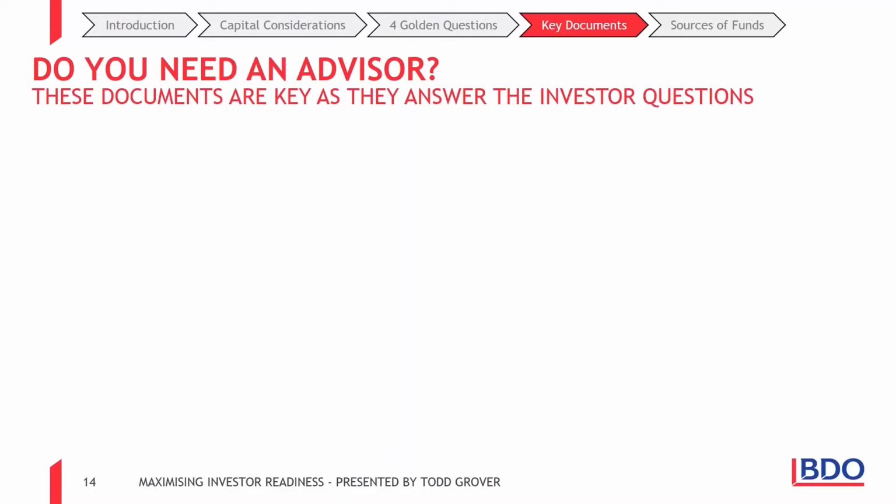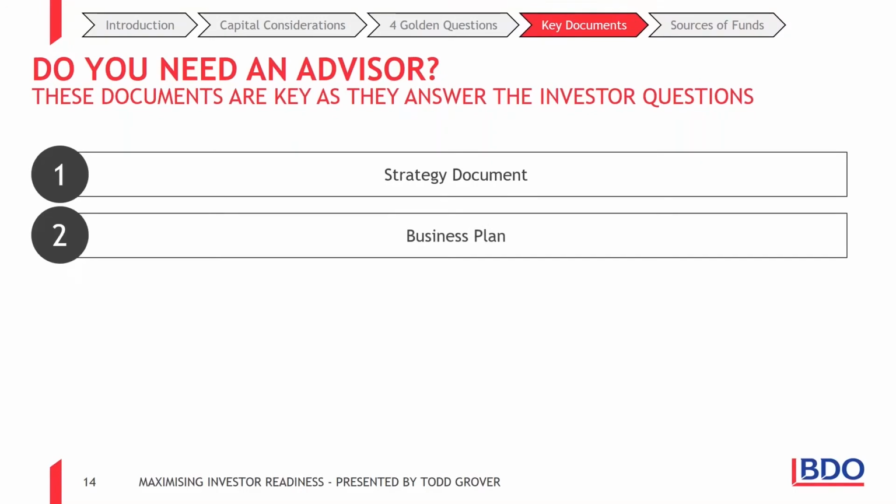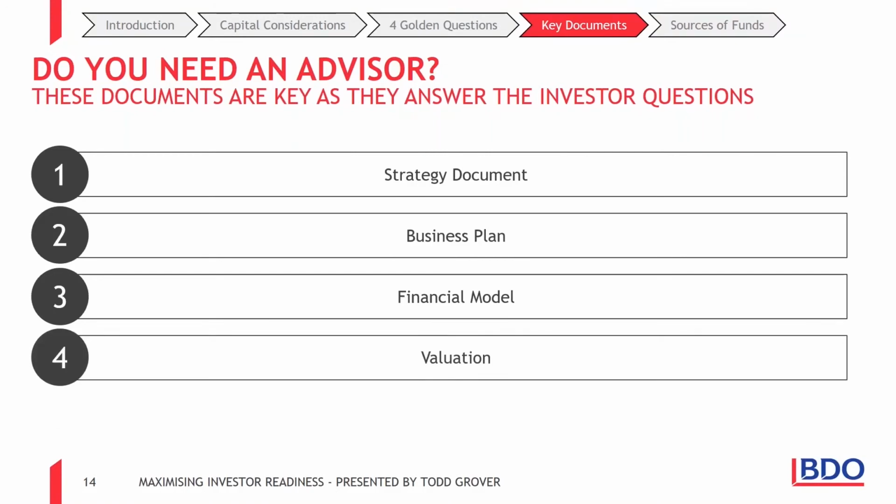But what you really do need to know for you to effectively raise money is that you need a suite of documents. The strategy document: your purpose, the why, your vision. Your business plan: how to address that vision, the execution points, how you're going to go about it, what you're going to do. Financial model: you need to demonstrate both the historical performance of your business as well as the future performance, as to where you're going, what you're going to do with the money, use of funds, what the outcome's going to look like. Valuation: really important to understand what your business is worth today, what it's worth after you've received your investment, and what it's going to achieve on exit.